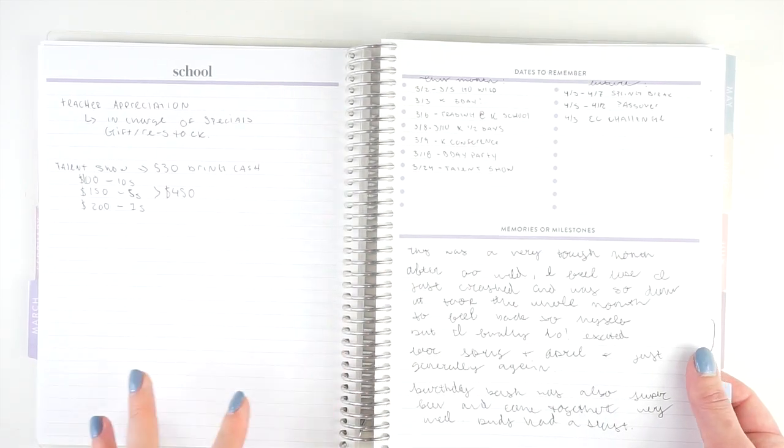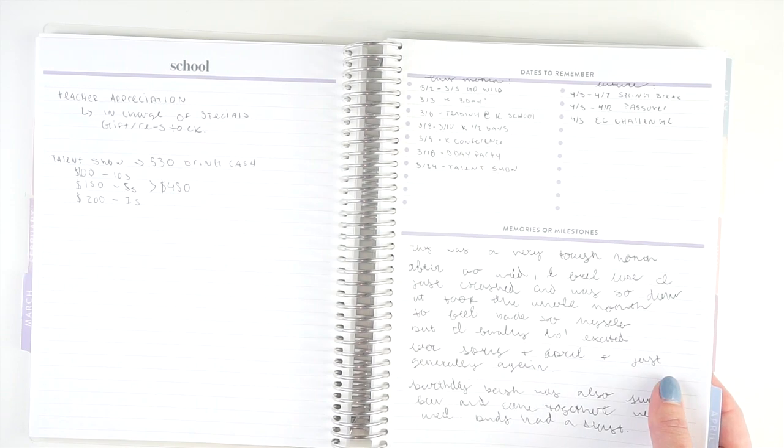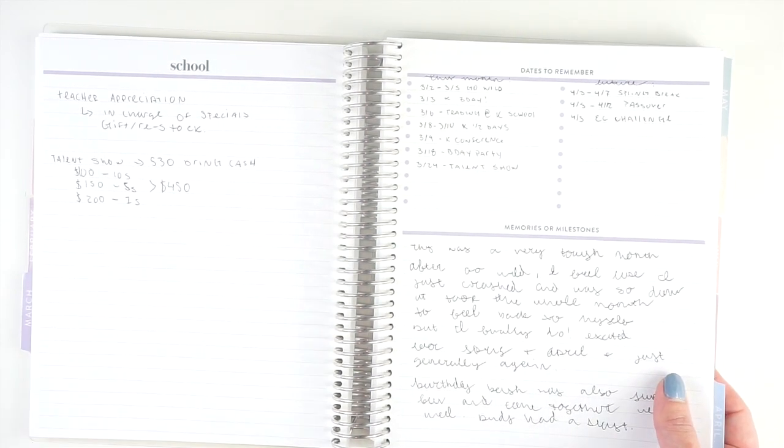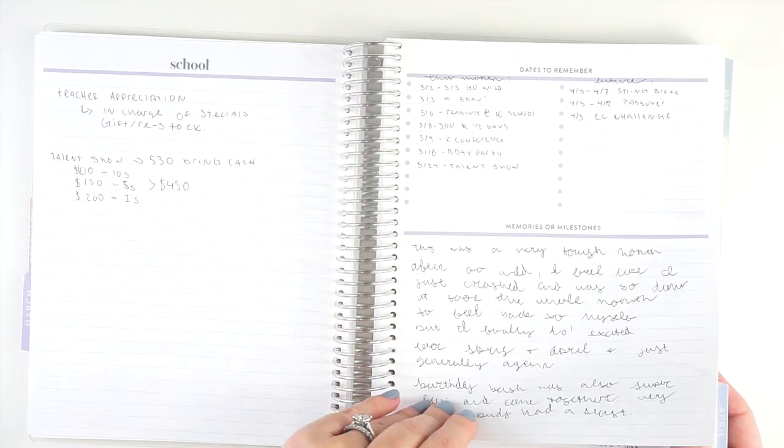I kind of gave up setting up on this planner a little bit halfway through, and then I brought it back at the end of the month. So I'm feeling fully better. We're going to go with a fun setup for April. We've got our dates to remember. Again, I use this as a little journaling space.